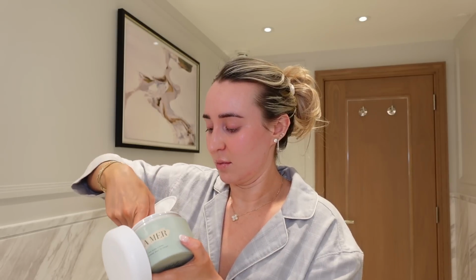That was a very, very simple evening skincare routine tonight. I'm actually going to treat my hands to a tiny bit of the Le Mer body moisturiser before I go to bed.